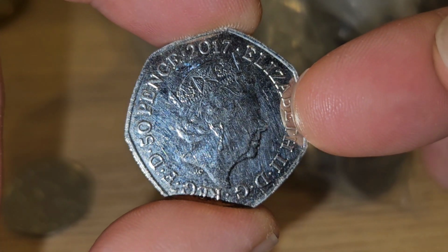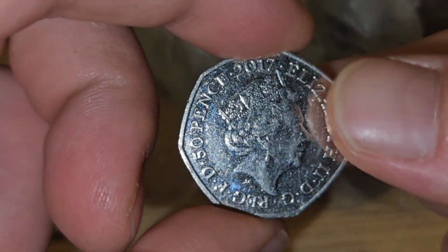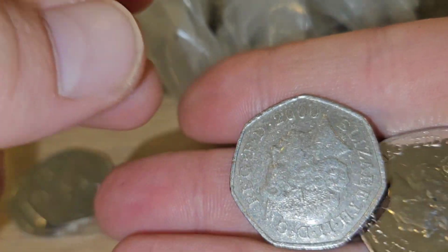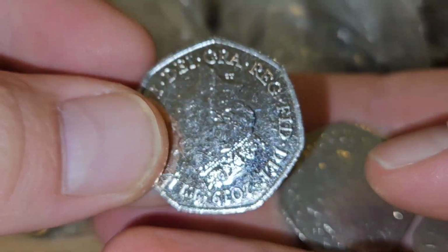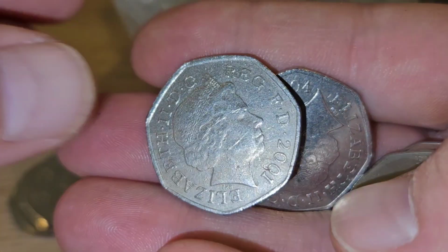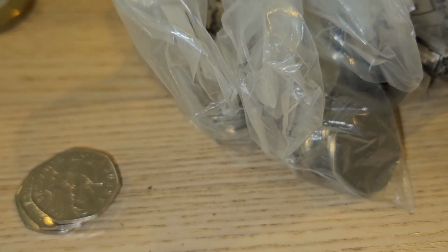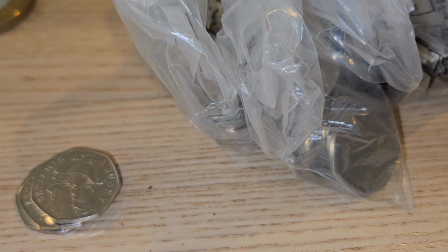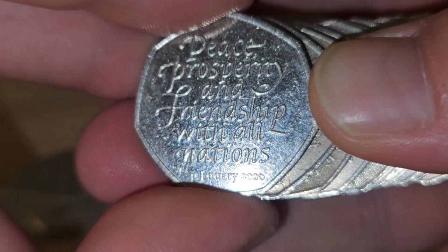Fifty pence, 2017. Is it a Benjamin Bunny and does it have a rotation? No rotation. Yes, it is a Benjamin Bunny. Look at that, two in a row. Any rotation? No rotation, feels quite thin. 19, 15, 19. First coins of Brexit. Correct date on that one.